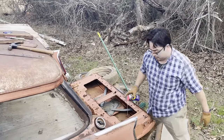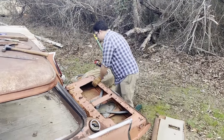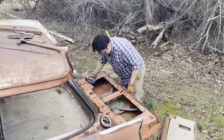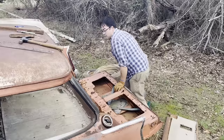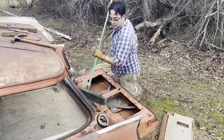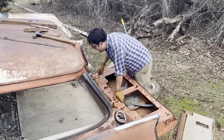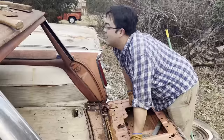Didn't break the latches. A lot of times they have to kick the gate open, it busts these pop metal latches. But you can probably still use those. Kind of curious if there was anything in this trunk. Oh, there's a bunch of ants in here. What?